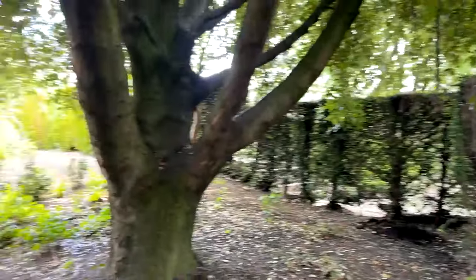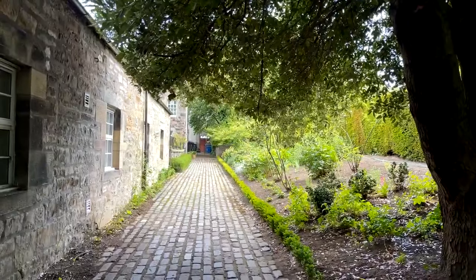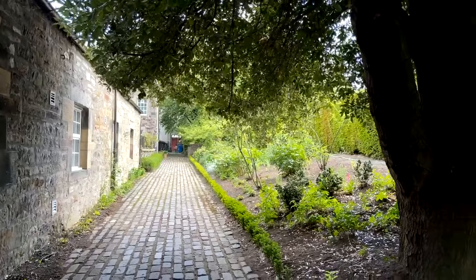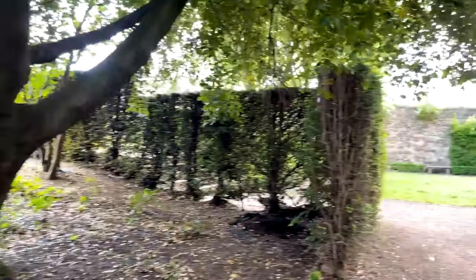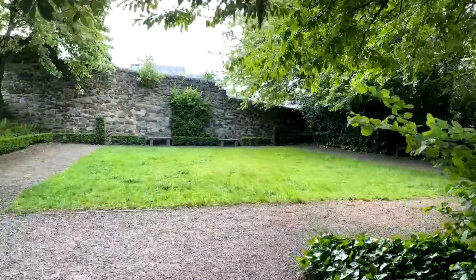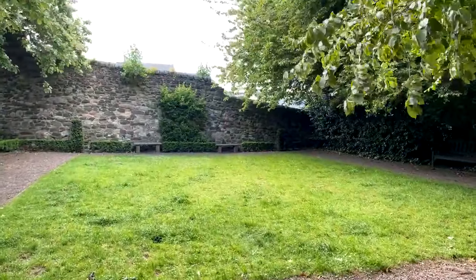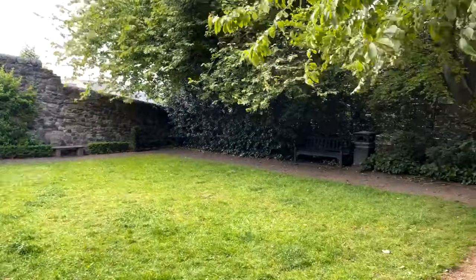So that's just looking back at it. There is lavender ahead on the left, but obviously it's not flowering yet. So when the lavender's out, it smells lovely. But here, just as we walk through to the next part of the garden, we've actually got this lovely little green, so a little square green area. And when my kids were younger, the older ones used to go to the Royal Mile Primary School, and so this is where we would come and wait for the different classes to come out.